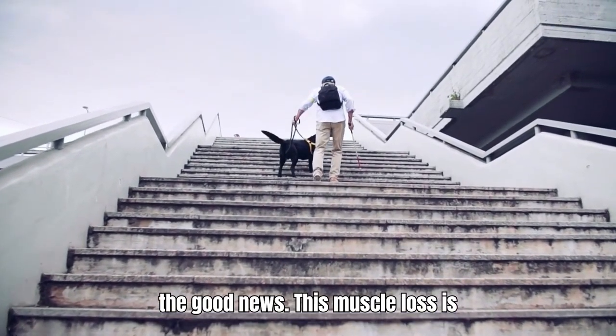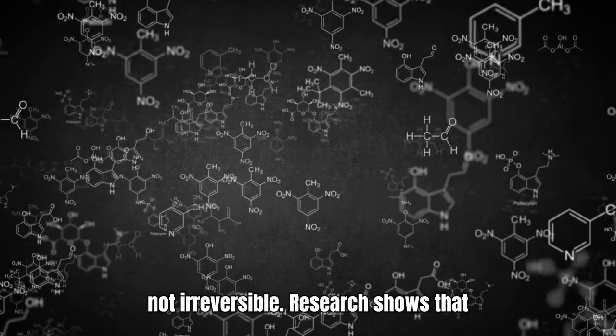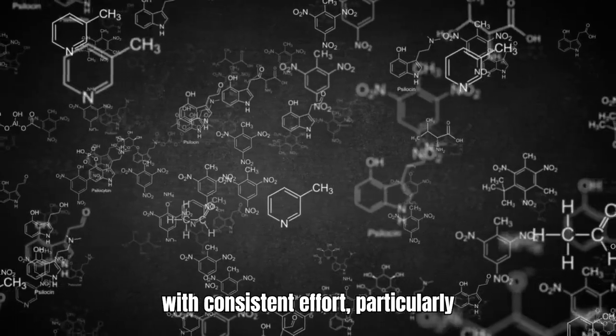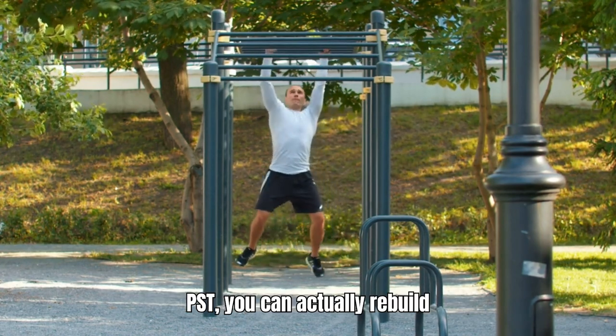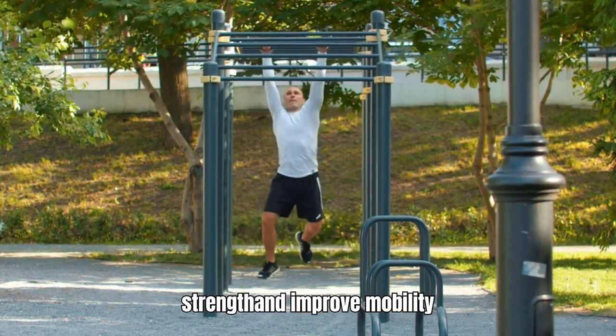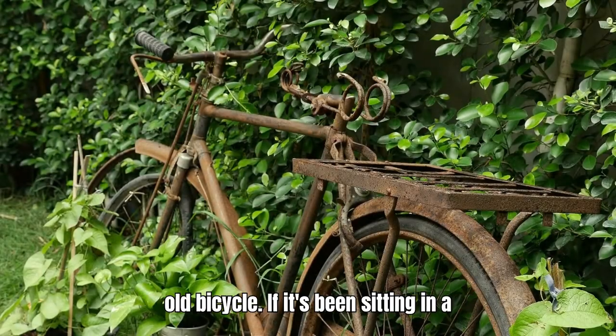But here's the good news. This muscle loss is not irreversible. Research shows that with consistent effort, particularly through progressive strength training, PST, you can actually rebuild strength and improve mobility dramatically. Think of your body like an old bicycle.